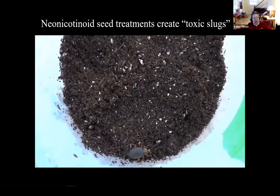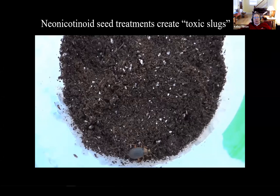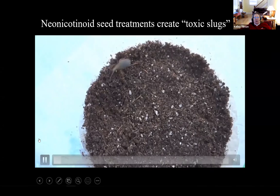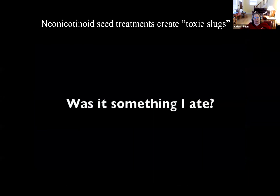And this is what happens when you have a ground beetle after it's eaten a slug. So hopefully this movie will play. So this first is a normal beetle, very active, running around the dish, scampering around, a lot of energy. This next is a ground beetle after it ate one of these toxic slugs.